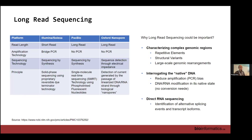So why would you use long read? A couple of things you can think about: characterizing complex genomic regions, like repetitive elements, where you have hundreds of bases of repetitive structures that are really hard to study with short reads. Structural variation and large-scale genomic rearrangement. And also integrating native DNA, to reduce PCR bias, and because there may be DNA modifications you can detect on some of these instruments. And for RNA, you want to look at transcript isoforms and so on.